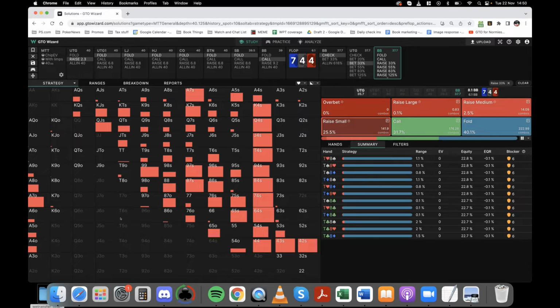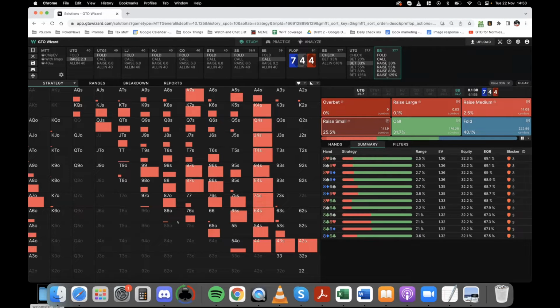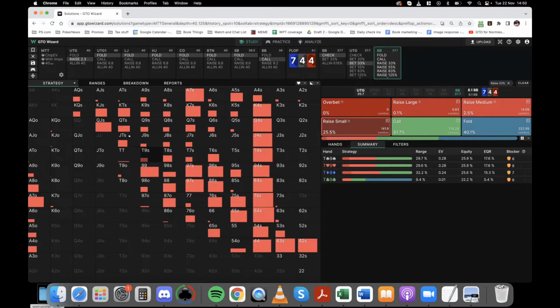There's not that many obvious draws on this board. So we've got 6-5. We have all the combinations of 6-5. We've got 5-3 as well. 8-6. All these hands could make a straight on the turn. But we also have stuff like 10-9, Jack-10.